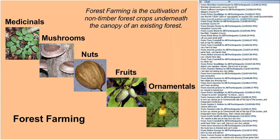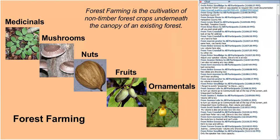But pawpaw is a really nice fruit and can be cultivated rather well underneath pretty dense shade in the forest. The final crop area we focus on are ornamentals, and there's an emerging market for things like hostas, ferns, whether they're edible or just ornamental. And also in this picture, we have orchids.